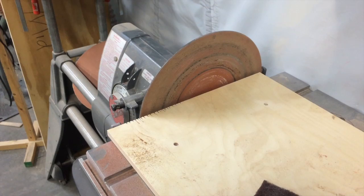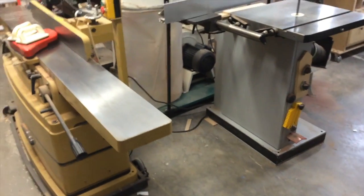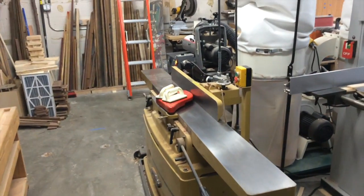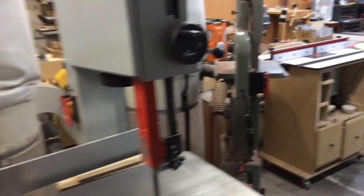And there's the Shopsmith set up as a disc sander. Obviously that disc needs replacing one of these days. Okay, so we went around the edge. Now we'll kind of go through the inside, the interior island tool.